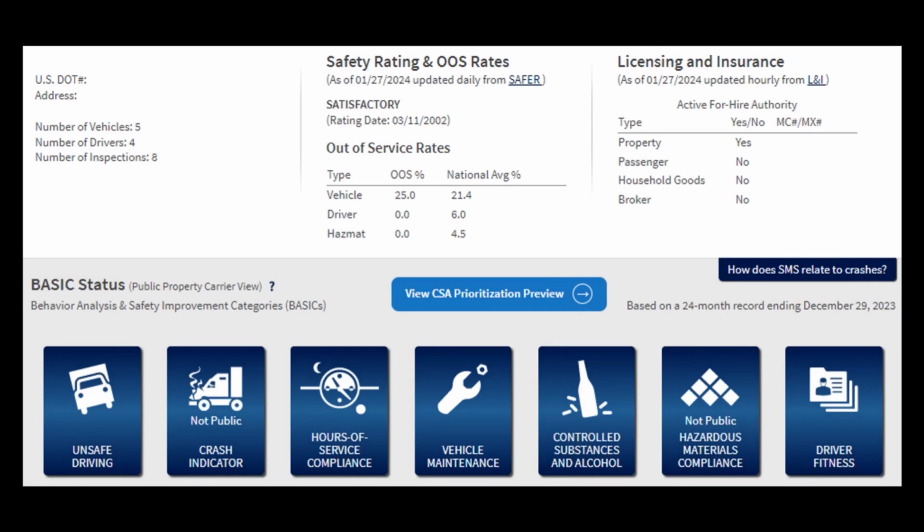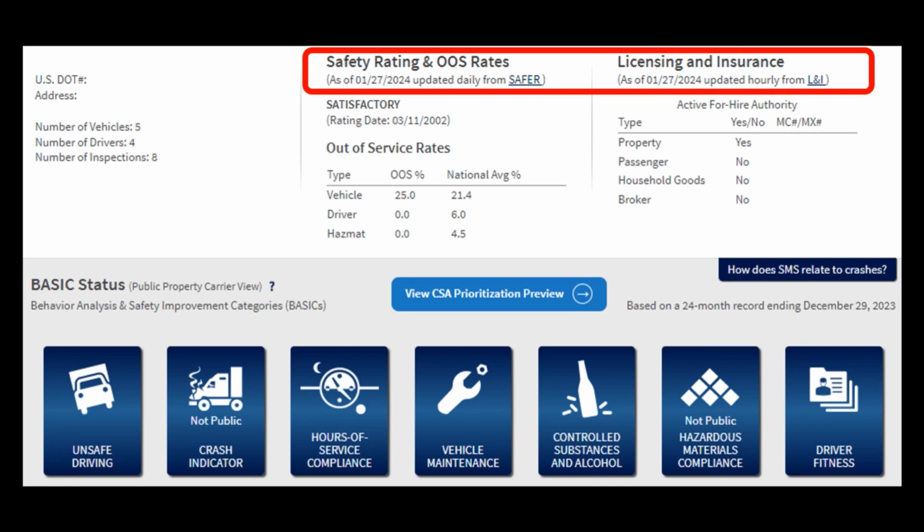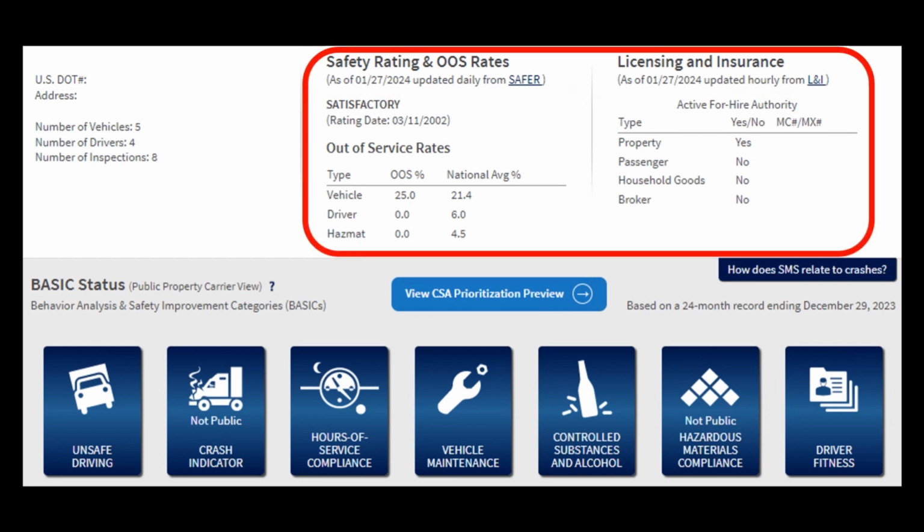When you first log into SMS, you're going to see two dates. One of them is under the safety rating and other service rates, and the same date under the licensing and insurance area. Here, this date is yesterday. Every time you go in, that date is going to be yesterday. What this is telling you is that the information in these areas is calculated on a daily basis and provided to SMS for display. That applies only to those two areas.